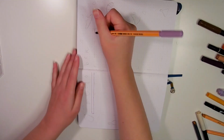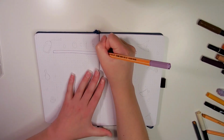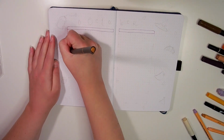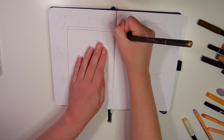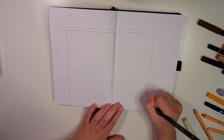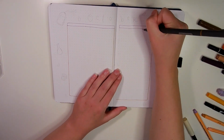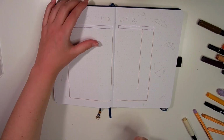So now we're moving on to my calendar spread. Obviously I wanted to use the same colors within the same color palette for the actual calendar. So I used a purple pen and marker for the header at the top where I will write the days of the week. And then for the actual grid, I used a tan marker just to keep that theme going in the calendar.